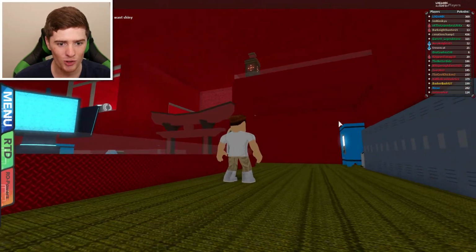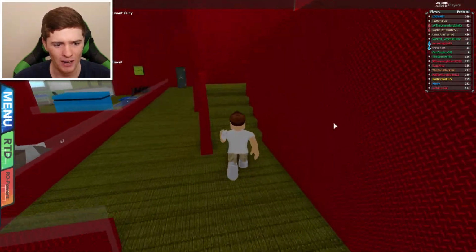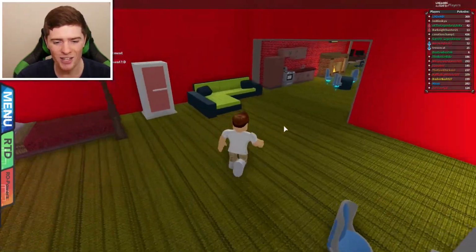Whoa, this place looks cool. I like the colors. Very bright. The metal looks quite cool. It's kind of spooky as well. It is kind of Halloween-y. Oh, this area looks sick. This place looks cool. His bedroom looks mean. This actually looks really cool up here.